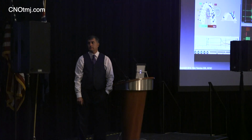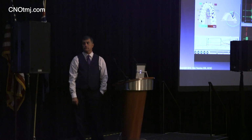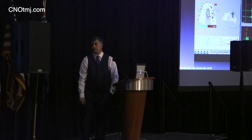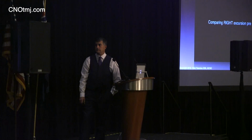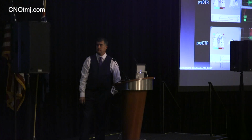Look at the yellow arrow pointing to the right on the graphical interface. Notice as we circle the working interferences on the 3D. These working interferences are primarily what are hyperfunctioning the muscles. Time is shorter. The muscle activity is less.